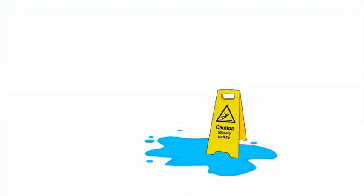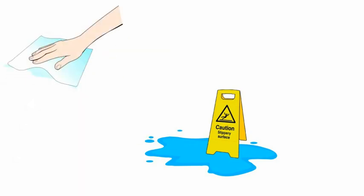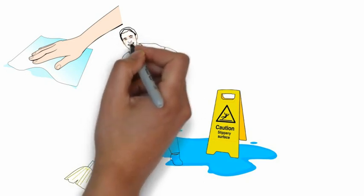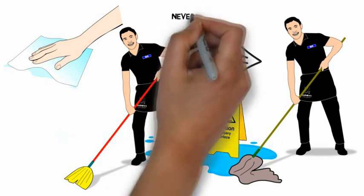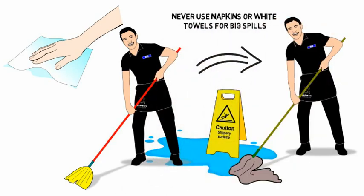React quickly. First, place a yellow caution sign over the spill. Make sure to use paper towels for small spills. If there is broken glass, ice, or food, sweep the floor first and then mop. Make sure to follow up with a dry mop if the floor is still slippery and wet. Do not remove the yellow caution sign until the floor is dry. Never use napkins or white towels for big spills.